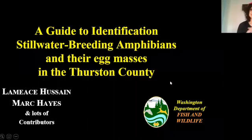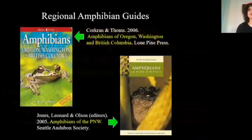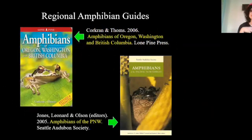So today we're going to be talking about stillwater breeding amphibians that you can find in Thurston County. Just to preface this, if you ever want a good amphibian ID guide for how to identify any of the frogs, newts, salamanders, anything like that here in Washington, these two books I highly, highly recommend. One of them has a few more detailed pictures than the other one. The Lone Pine one has a few more detailed pictures, but they're both really great.